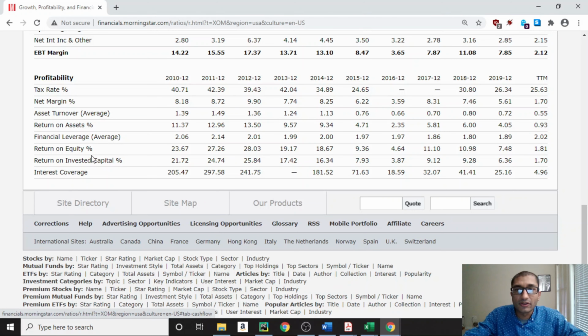Next, looking at the return on equity. The return on equity is the ratio of the company's net income to its shareholders' equity. Warren Buffett wants this number to be at least 8% or higher for the past 10 years. We can see that Exxon's return on equity was as high as about 30% in 2012 to as low as 4.64% in 2016. Although Exxon's return on equity has not been greater than 8% consistently for the past 10 years, if we average the past 10 years of return on equity out, we get about 16% return.